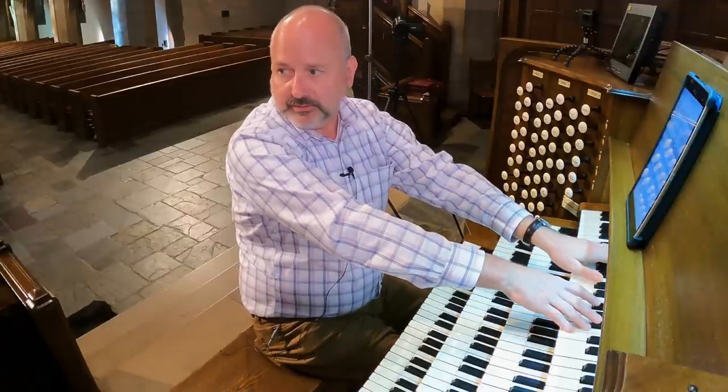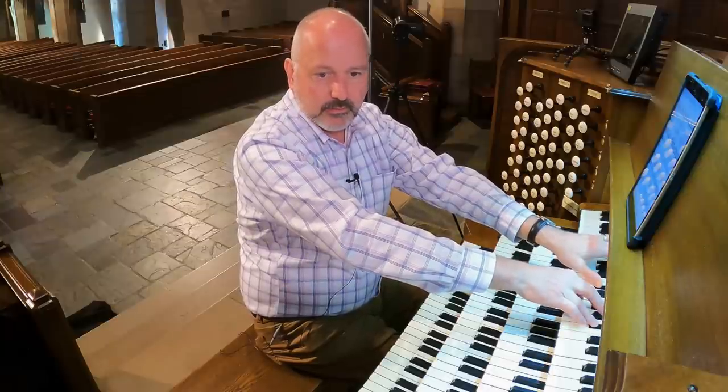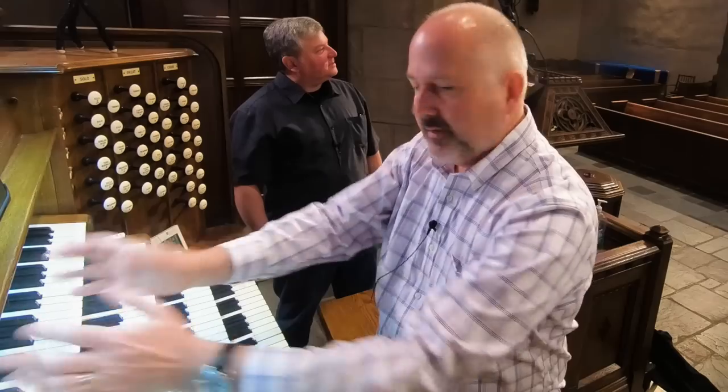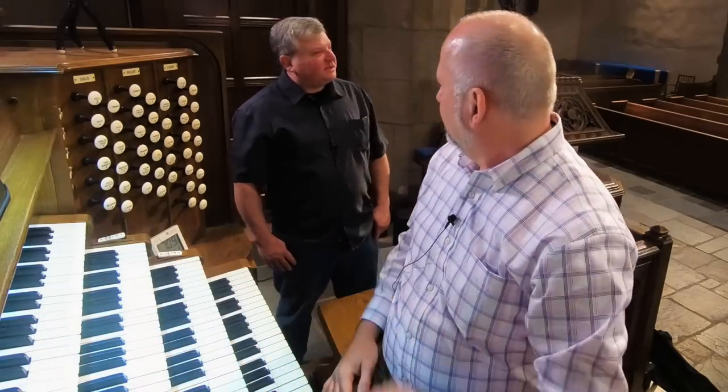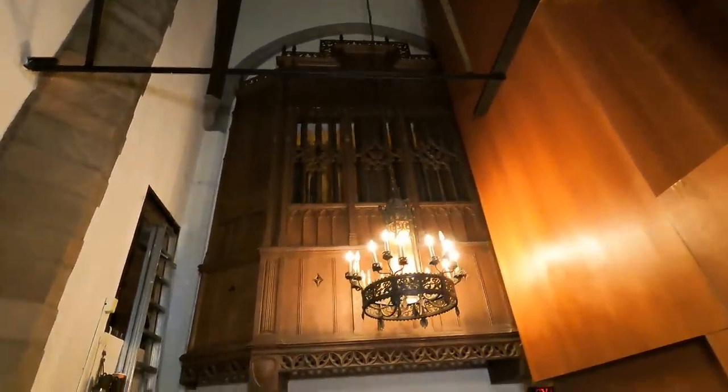It also is under expression. And it's speaking from a case in the gallery behind, in a beautiful case. I mean, it really is. If you have time to go up there, we're definitely going to go up there. Really lovely. And then there's a quintadena.